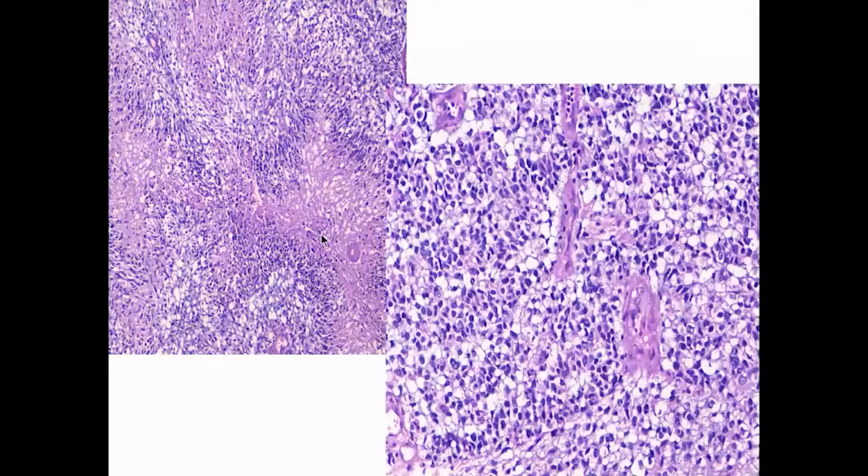Yes. So this is the typical palisading necrosis, and we can see this hyalinized vessel, and the tumor cells are running out of this area. We may say that this necrotic area is hypoxic. It has an acidic milieu, and tumor cells are running away from this hypoxic area.